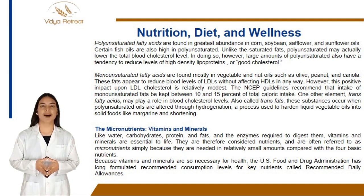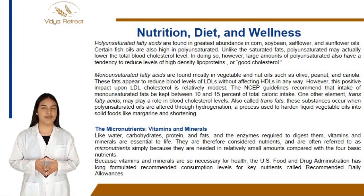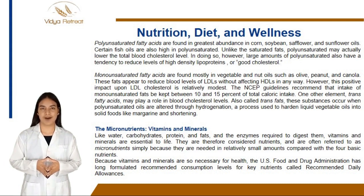Monounsaturated fatty acids are found mostly in vegetable and nut oils such as olive, peanut, and canola. These fats appear to reduce blood levels of LDL without affecting HDL in any way. However, this positive impact upon LDL cholesterol is relatively modest. The NCEP guidelines recommend that intake of monounsaturated fats be kept between 10 and 15% of total caloric intake.